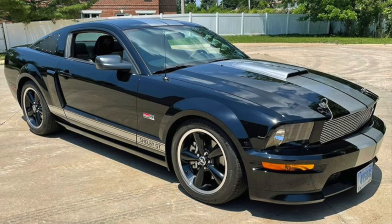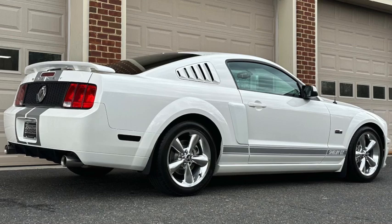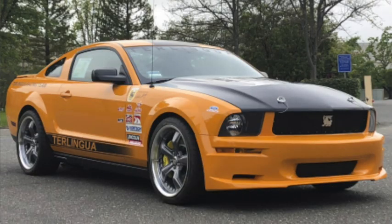The same year would see the introduction of the Shelby GT Mustang, which included a 219 horsepower version of the 4.6-liter 281 V8, as well as an appearance package. There was also the Shelby Terlingua, essentially a racing version of the base V6 Mustang. Equipped with a supercharger, it produced 375 horsepower.